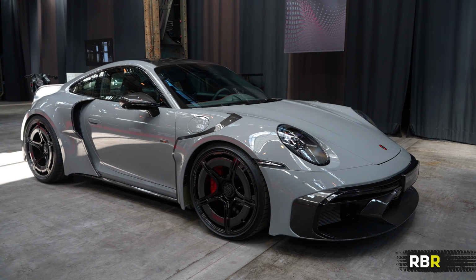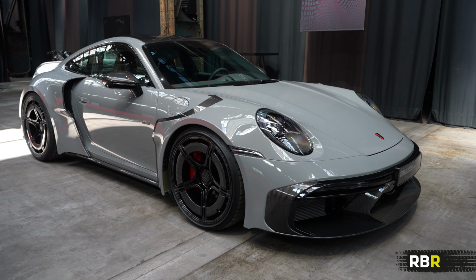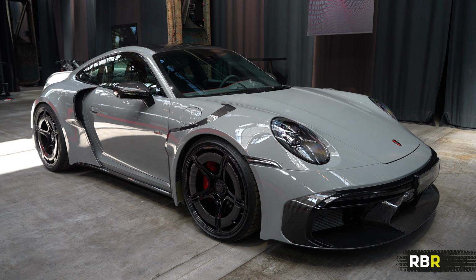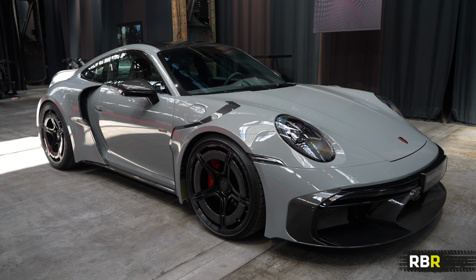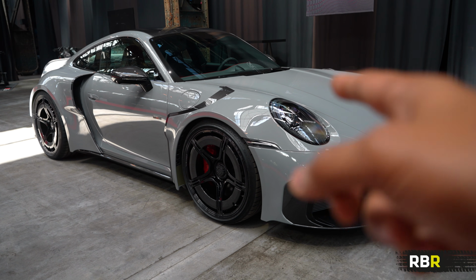So that is essentially your exterior. Looks absolutely stunning. I'd go as far as to say it's probably my favourite mod of a 992 that I've ever seen. And at that price range, of course it should be, but that's not always the case. Money doesn't equal style, but Brabus, I think they really knocked it out of the park on the design with this one.